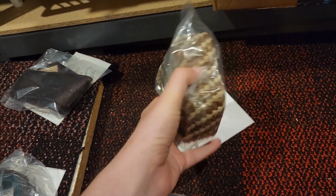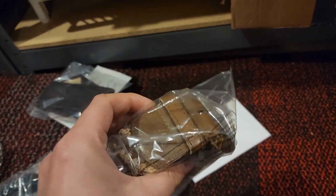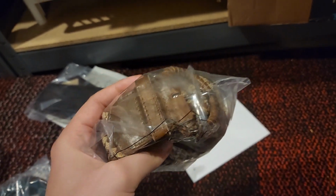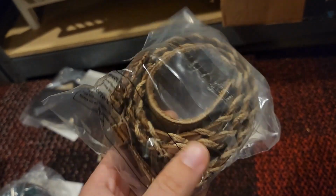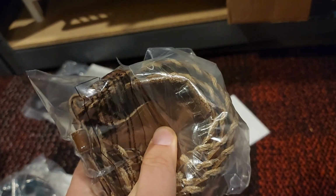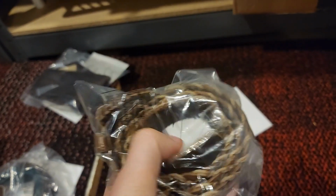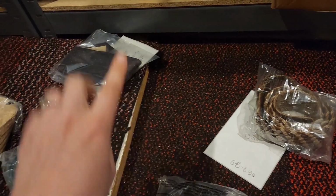This was also a bins belt that I just listed. It's by the brand Echo, E-C-H-O. And you might be familiar with that brand because they do scarves, and they also do hats, I believe. Now, this is just a really nicely made high quality belt, but there is a watermark at the end of one of the ends, which I did note in my listing. You can see it right there. See? Which is not that big of a deal. Casual belt. Sold for $13, and I got that at the Goodwill bins for around 50 cents.